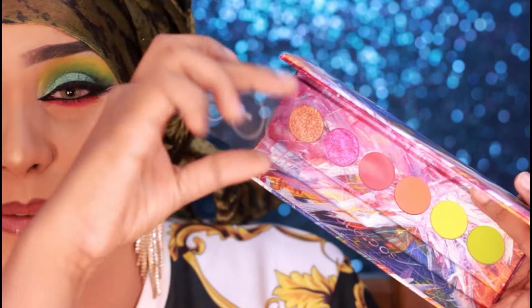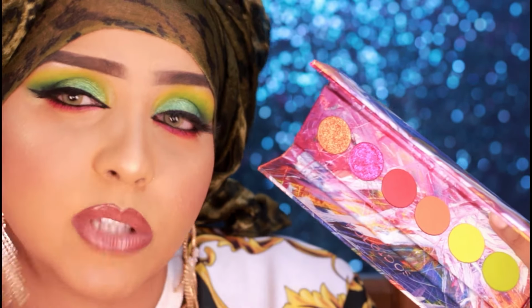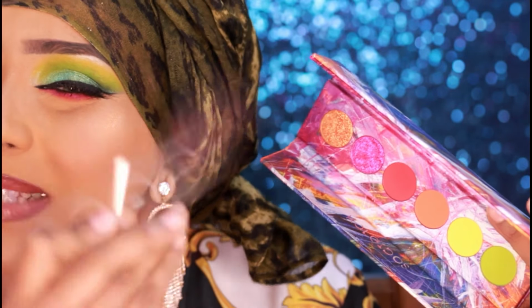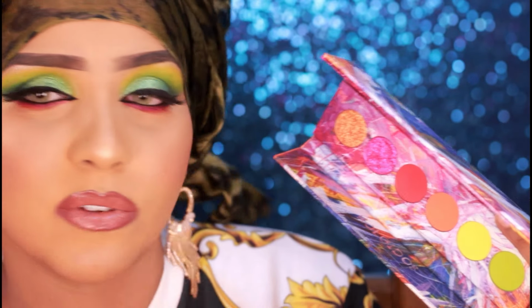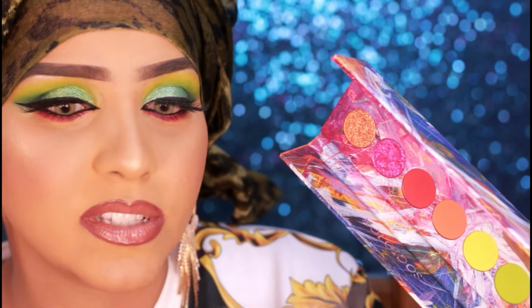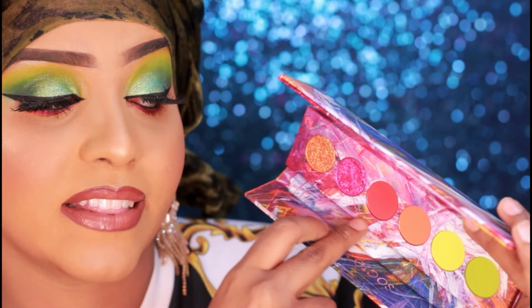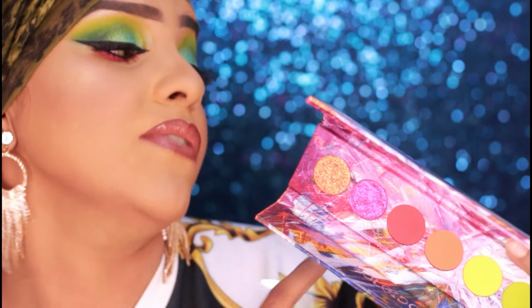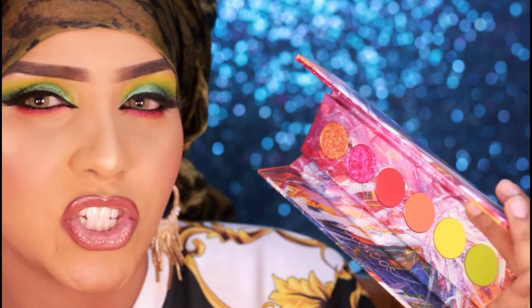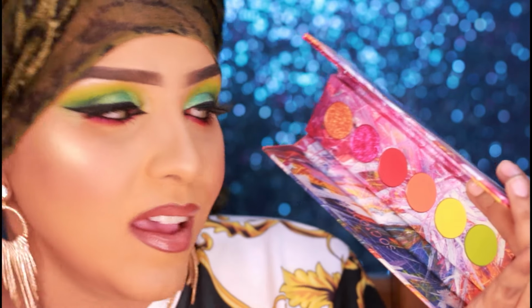And it also comes with a film of the names. I really like knowing the names of my eyeshadows, but I actually don't like when they come with flimsy names like this, because you kind of lose these very easily. I would have loved it if the palettes actually had the name on the bottom of the eyeshadows, or even on the back. So that's just a thing that I wanted, but nonetheless it's okay.